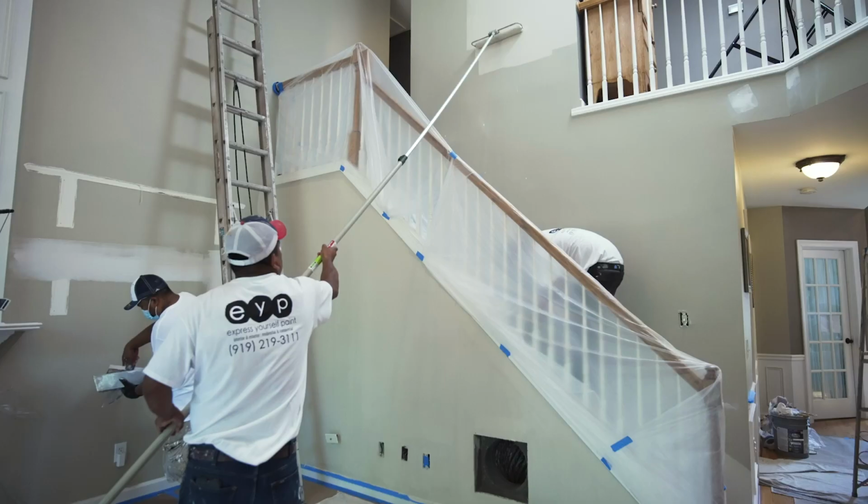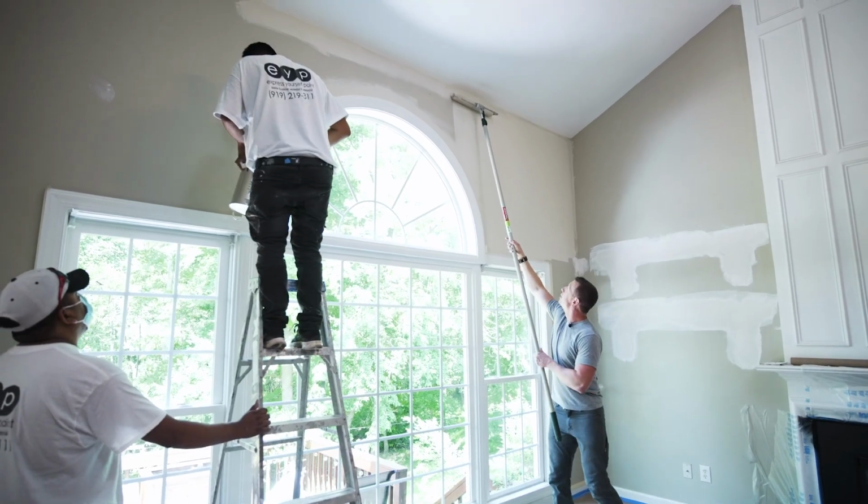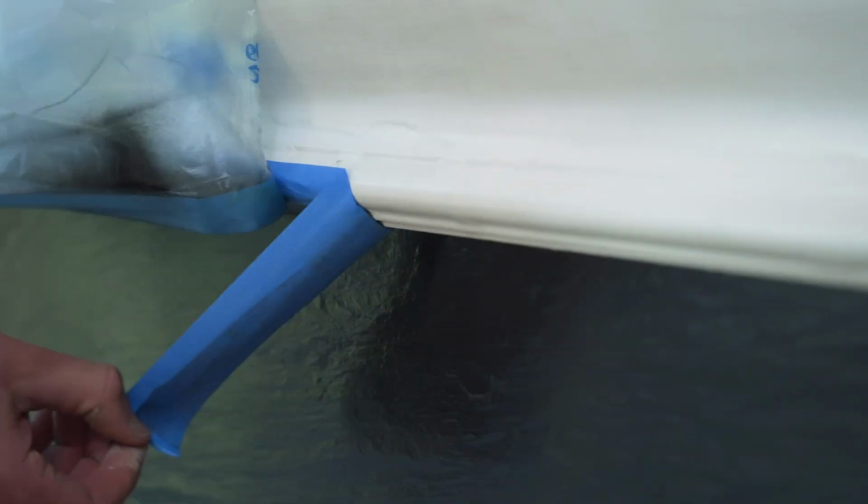So we finished this huge paint job. We cut in the ceilings, we rolled all the way up using our extension pole. We got the different sheen on the fireplace and the monochrome look. I think it looks amazing. I can't wait to show the family.